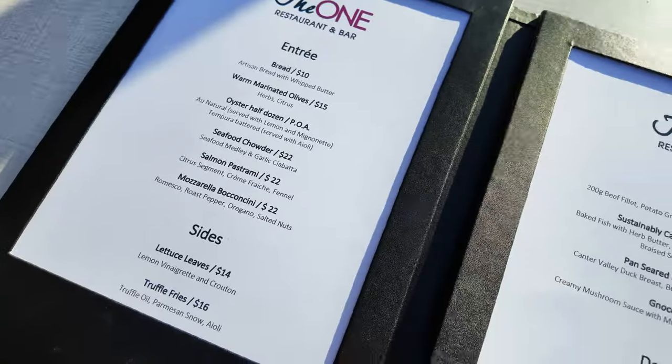Mm. Just like the other two places previous, I'd definitely come back here to try some of their mains. It's such a great looking menu. What an exceptional day. We're so lucky in Ōtautahi Christchurch to have some of these great places.